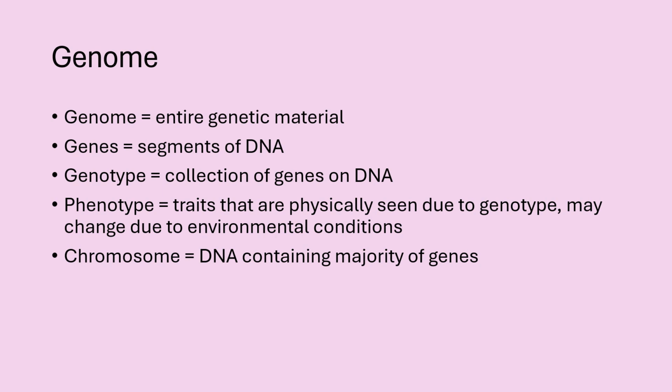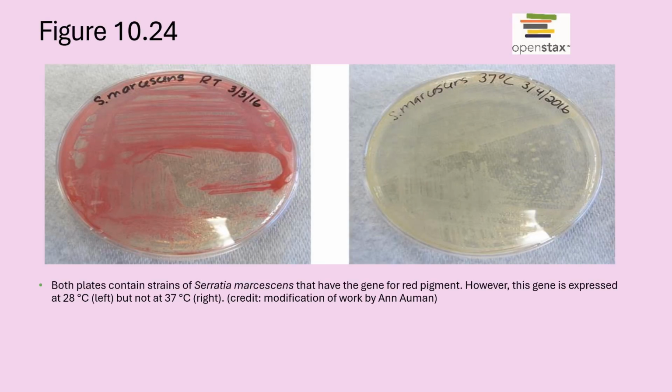The chromosome, this is referring to DNA that's containing most of your genes. So we do have a lot of different terminology that we use for this. Now, this is the bacteria I was talking about, Serratia marcescens. This is what we use in our lab. So like I said, at room temperature, it has that expression of the red pigment gene. That gene is turned on, so it's going to look red. However, at higher temperature, it's like it's turned off. So when we say a gene is being expressed, it means that it's turned on. You're going to see the phenotype of it. Same organism here.